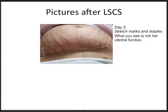Let's look at this lady. She is day 3 after caesarean section. Firstly, we see impressive stretch marks and staples, and I would think as well this is a very generous incision. Interesting as well, we see pigmentation of the midline, which is typical for a pregnant lady.